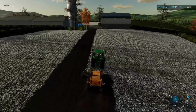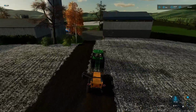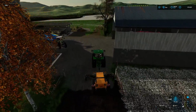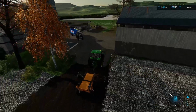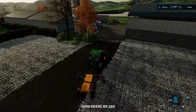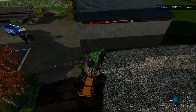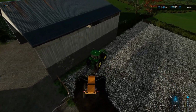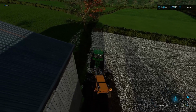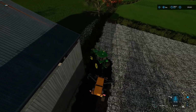Now then, there's a couple of things I want to do this episode. The first one is obviously get this field done, which is what we're doing just now. I have brought the wheat steward trailer up here as well, and that's going to be helping us get stones off into that, and that can just get whisked away up to the debris crusher. And then the other thing I want to do this episode is get our potatoes sold.